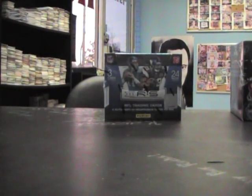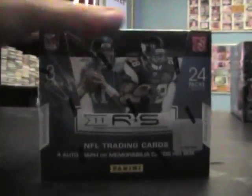Alrighty, I got a Rookies and Stars break. Jade today's gonna try one more box here. So we got one of these Rookies and Stars. Box number 82. And Kyle, I got your helmet right after this one.